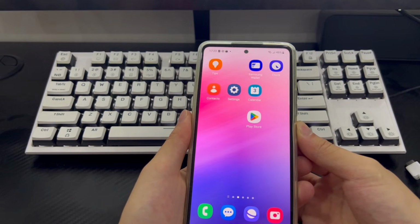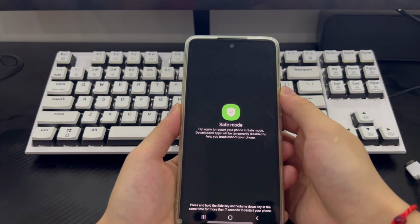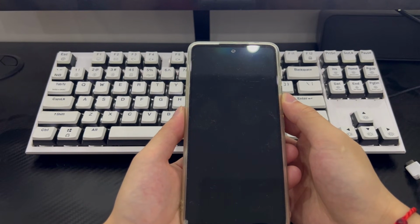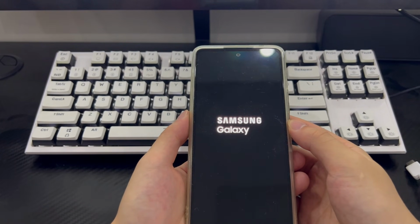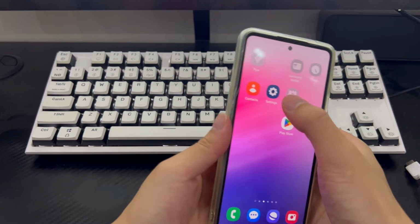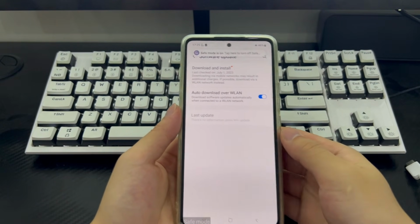1. Press and hold the power button until the power options appear. 2. Click and hold the shutdown icon in the power options until the green safe mode option appears on the screen. 3. Click on the green safe mode option. Your phone should immediately reboot into safe mode. 4. After entering safe mode, open Settings and find Software Updates in the Settings interface. 5. Check if there are any pending updates. If so, download and install the software update to see if it takes effect.